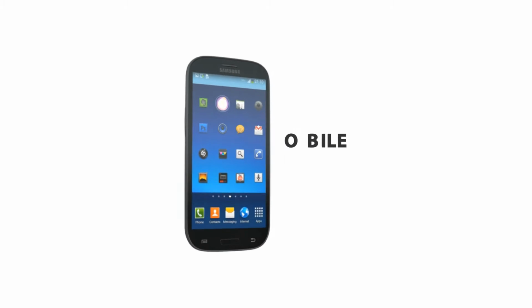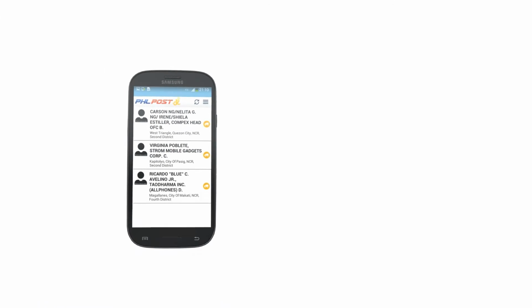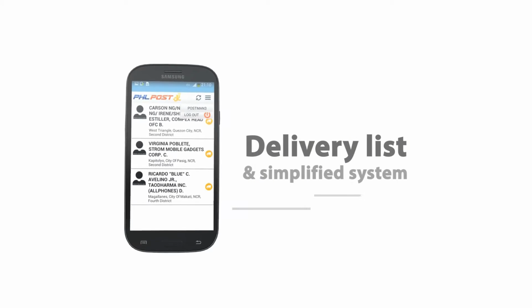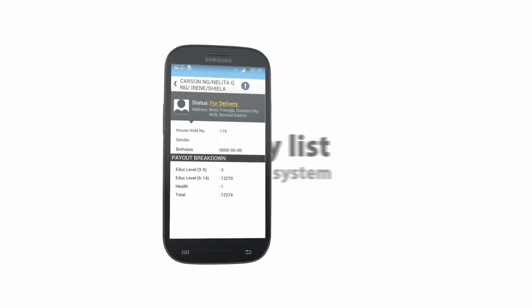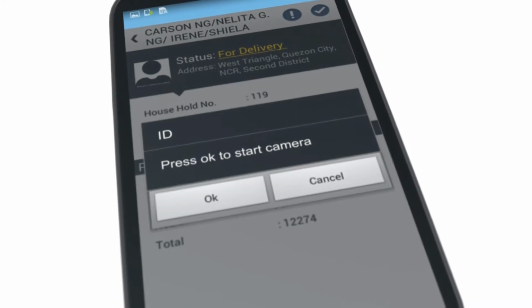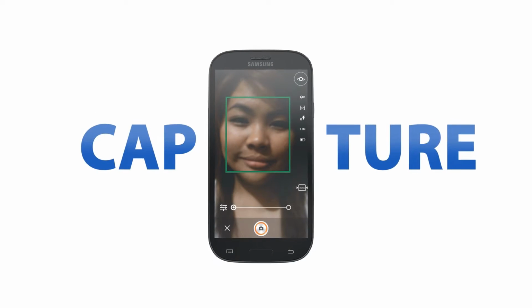Who would have thought your postman could be mobile savvy? Your local cartero is now being taught how to use the new Philpost mobile app. With an updated assigned delivery list and simplified system, your local postman can now easily capture, record, validate, and send information to a consolidated database.